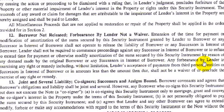Any forbearance by lender in exercising any right or remedy, including without limitation, lender's acceptance of payments from third persons, entities, or successors in interest of borrower, or in amounts less than the amount then due, shall not be a waiver of or preclude the exercise of any right or remedy. Again, this document is pretty much set up to be in favor of the alleged lender, meaning them and not you.